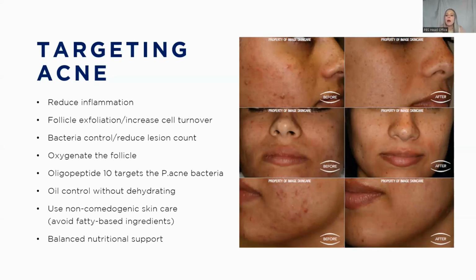We also want to start unclogging the pores, so gently exfoliating the skin if there are a lot of pustules on there as well. We want to start increasing that cell turnover because we want to get rid of that excess skin cell production. We also need to start controlling that excess bacterial growth, which in turn is going to start reducing the lesion count. We want to get oxygen into the skin and into that clogged follicle. We said that P. acnes bacteria thrives in an oxygen-depleted environment, so we really want to pump oxygen into an acneic skin.